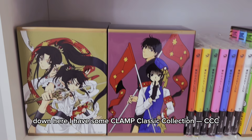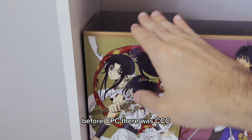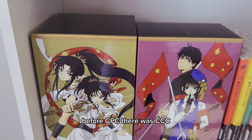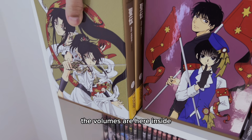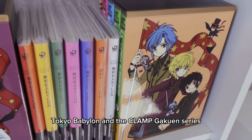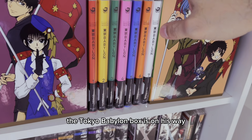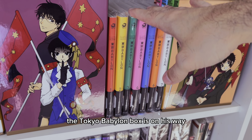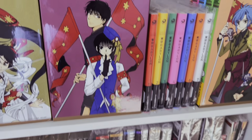Down here I have some Clamp Classic Collection, CCC. Before CPC there was CCC. So Rg Veda, the box with the volumes are here inside. Tokyo Babylon and the Clamp Gakuen series. As I mentioned before, the Tokyo Babylon box is on its way, so they're here waiting for the box.